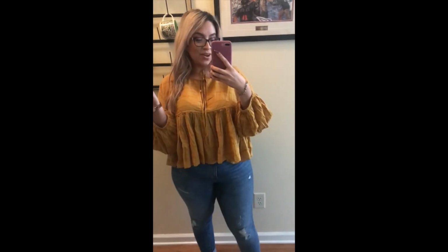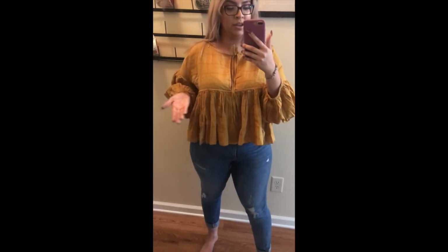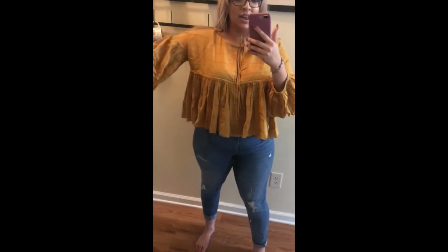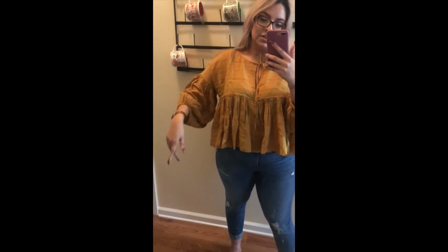But I already know for sure I'm keeping the Free People top and the top I'm about to show you next. Alright guys, here is the top that I wore yesterday. I did post this top on my Instagram. You could only see the back, but here's the front. The reason why I like this top is that it just hits right. And I love the big poofy sleeves. Me and poofy sleeves, we're like this. And I love the color. It's mustard. Mustard is one of my favorite colors, especially during the fall, like now.